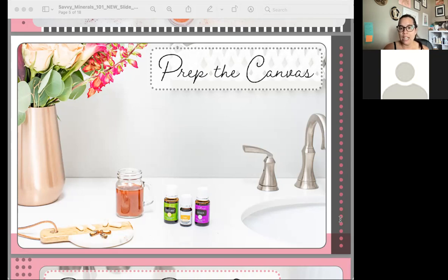Turn off your phone. Get away from the distractions. Sip on some hot tea. Add even more benefits with a drop of lemon vitality. If you don't know what consuming lemon vitality can do for you, I would suggest that you Google it, and you would find lots of great resources to help you show the benefits of ingesting essential oils and Young Living Vitality.